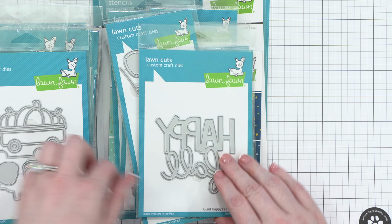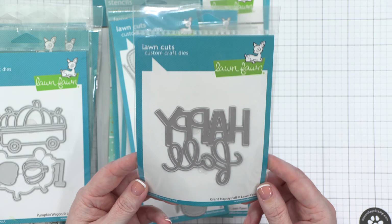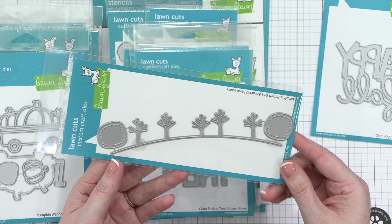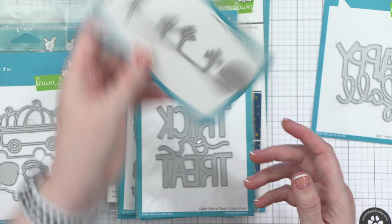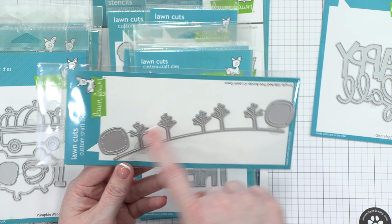Okay. So Happy Fall. Love so much. We're actually going to be using this one today, so I'm going to set it aside. And then there's this one, which is called, what is it? Simple Stitch Tree Border.